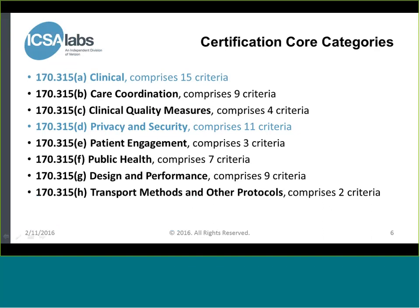You'll notice as we walk through some of these that there are some criteria that have optional requirements within them, but no criteria are fully designated as optional any longer, and again, we'll talk about some specific examples of those. You're also going to discover that there are no longer any domain-specific criteria. So, for example, in the 2014 edition program, we had like an ambulatory-only criterion for clinical summaries. We had an inpatient-only criterion for electronic medication administration.